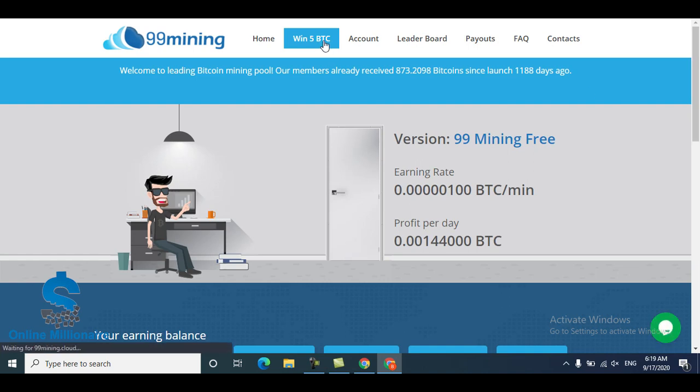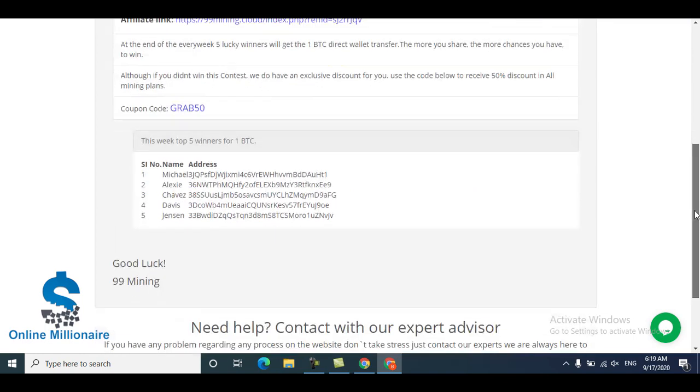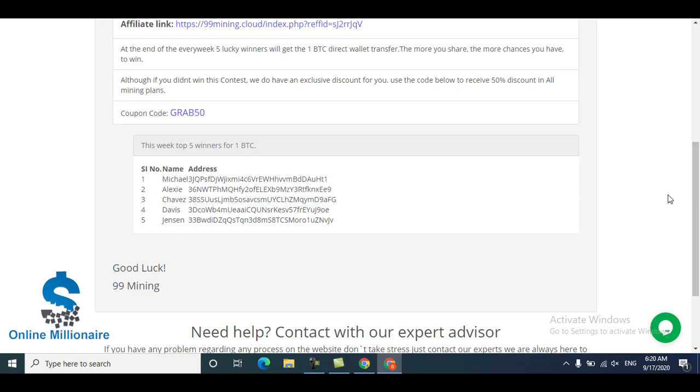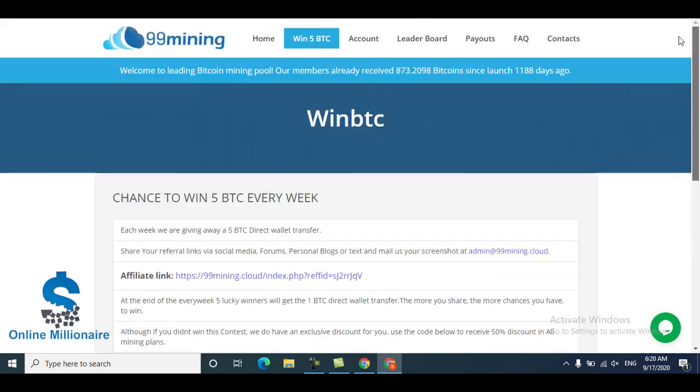This one tells you that you can win 5 BTC with your referral link, and these are all the referrals needed to win this 5 BTC. Okay, and these are all the ways you can earn. Just read this, and you can check your account.